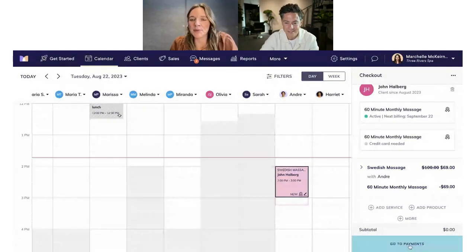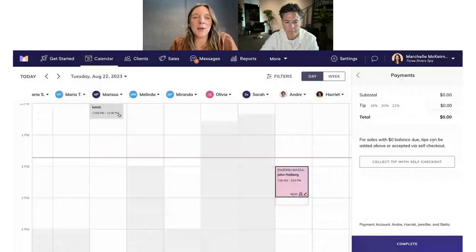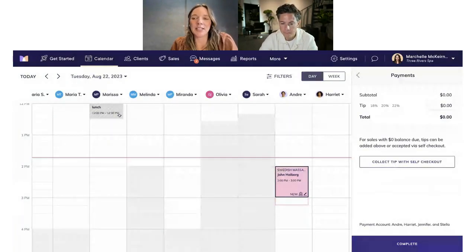There's one more piece I want to show you because one fear of service providers is that they'll no longer receive gratuity when they use a membership. We have solved that by using our self-checkout in Mangomint for collecting gratuity.